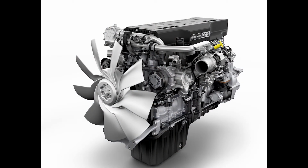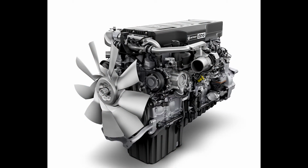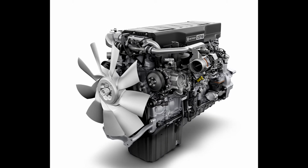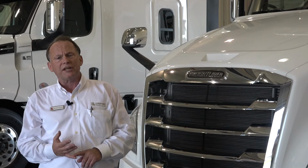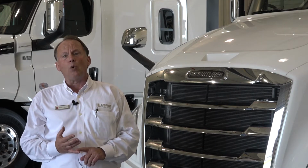The classic Cascadia is built in two hood configurations, a 113 BBC and a 125 BBC. The 113 traditionally has the DD13 engine, and the 125 would often have the DD15 engine. There's also a DD16 engine for those owner-operators who want the most power possible. But in the new Cascadia, the new hood sizes will be 116 BBC and 126 BBC. And this allows for some of the changes that we're making here.